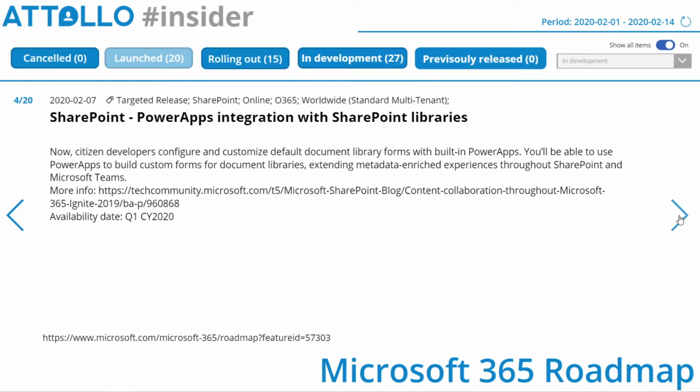SharePoint, Power Apps integration with SharePoint libraries. So now citizen developers configure and customize default document library forms with built-in Power Apps. You'll be able to use Power Apps to build custom forms for document libraries, extending metadata and rich experiences throughout SharePoint and Microsoft Teams. This is a great feature.